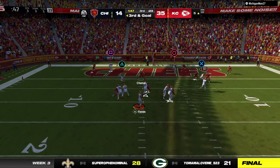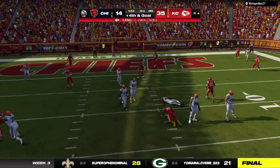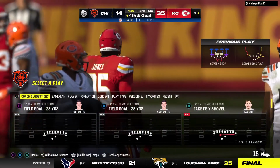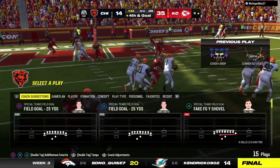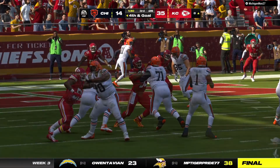Now Fields on third and goal. Pressure now, and he's going to go down. Sack back around the 8. The Mississippi State man, Chris Jones, with a sack there. That's quite a stand there defensively. A huge sack on third down, and that's going to force him into a field goal attempt.